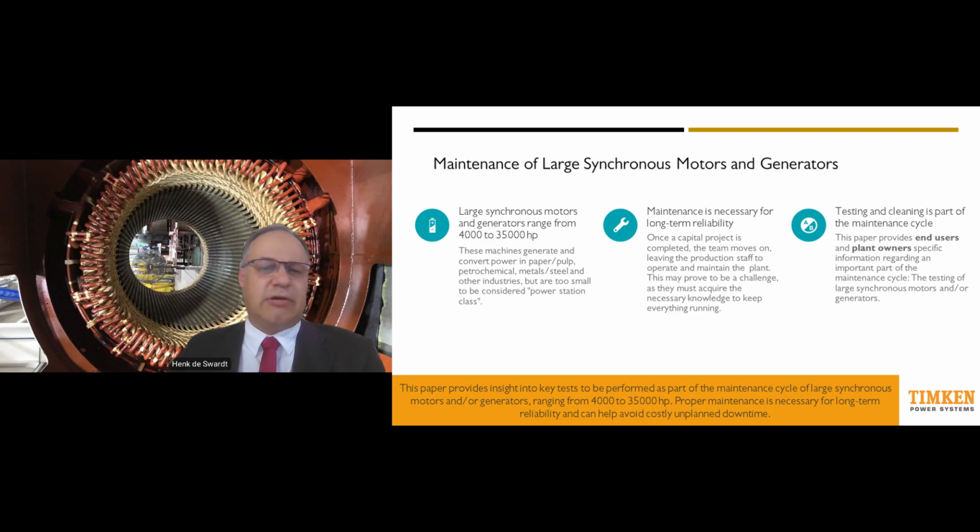This class of motor and generator generally can run for many years after they've been installed with very little maintenance. But years after the original installation, possibly after an unplanned trip, the maintenance staff may realize these machines do need maintenance to ensure long-term reliability. Frequently, large capital projects are specified and installed by project teams who, after completion of the project, move on to the next big project, leaving the production staff with a new baby in hand.